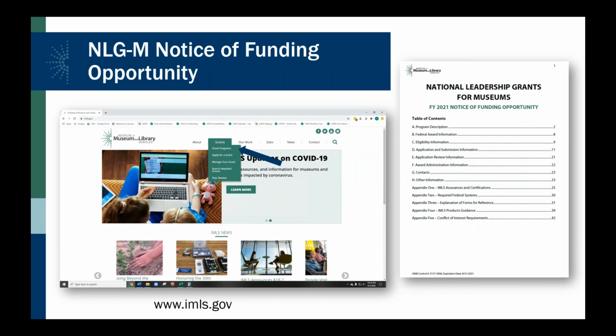I also want to make sure to point out where the application process begins, which is on our website. Use the Grants drop-down menu and choose Apply for a Grant. Clicking on that will take you to a list of grant programs from which you will choose National Leadership Grants for Museums. These guidelines or notice of funding opportunity, which you see on the right side of the screen, will walk you through the application process, and they contain most of the information I will provide today.